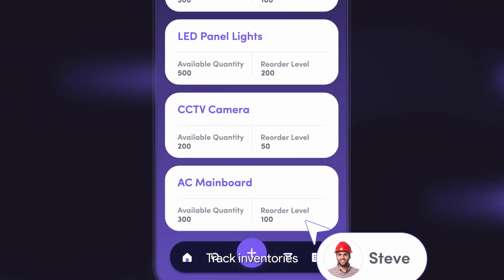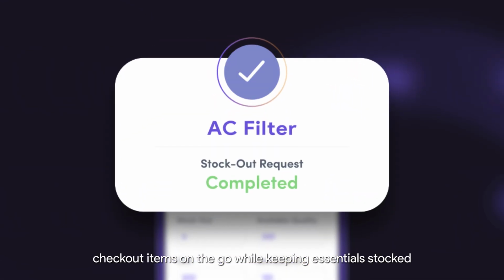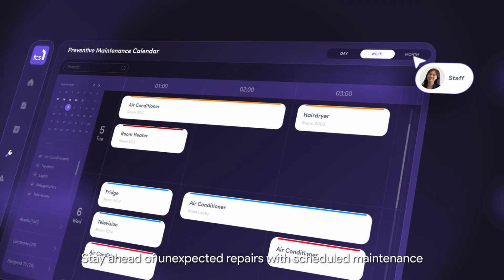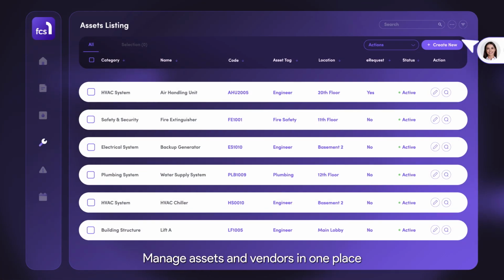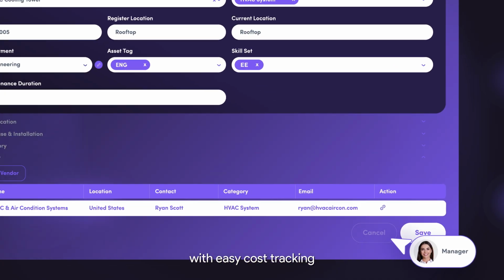Track inventories. Check out items on the go while keeping essentials stocked. Stay ahead of unexpected repairs with scheduled maintenance. Manage assets and vendors in one place with easy cost tracking.